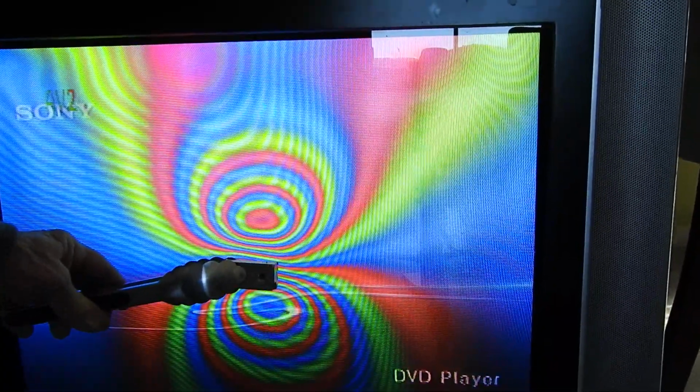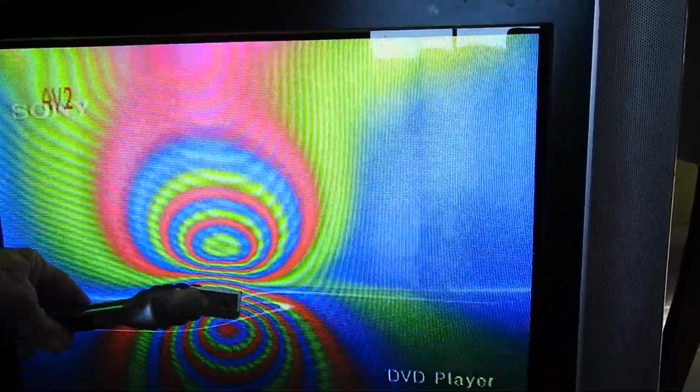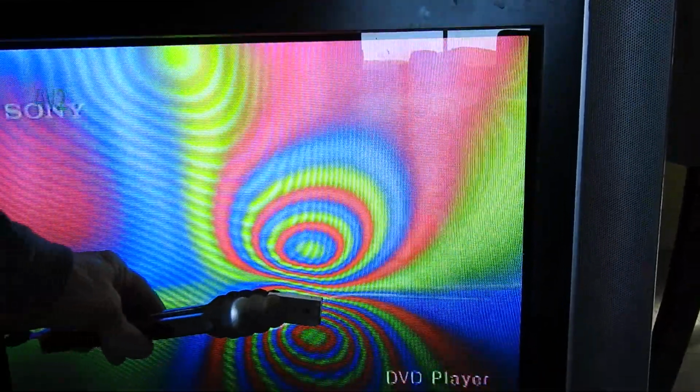Pretty cool. Keep the kids entertained for a while. Not sure if it's healthy for them though, being near the TV like this. I wouldn't think so.